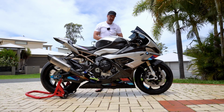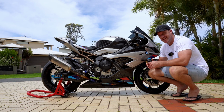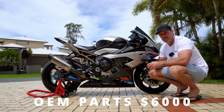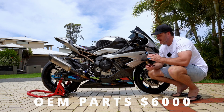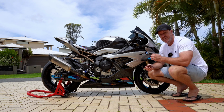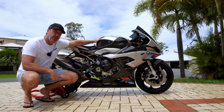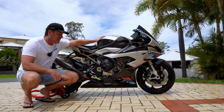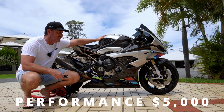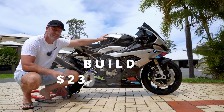Now, how much did I put into parts? Because it needed quite a lot. So the OEM parts alone, $6,000. I had to replace the radiator twice because I stuffed up the first one by drilling through it, my mistake. A lot of small things that you can't see. I had to get the frame fixed, a fair bit. So that takes us to $18,000. And then there were all the performance parts. Yeah, you're going to be cringing when I tell you this, an extra $5,000. So we're actually at close to $23,000 total build on this.